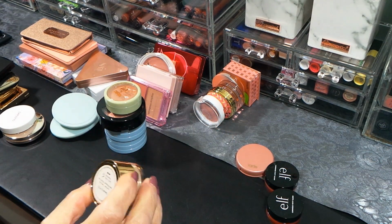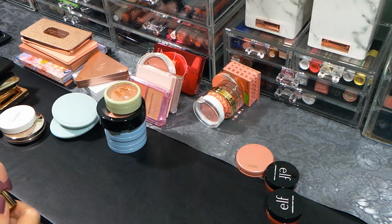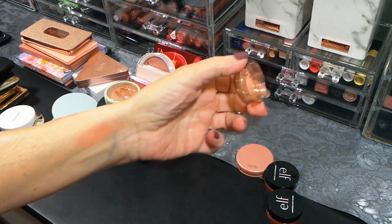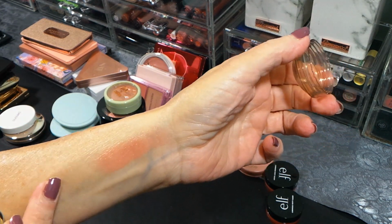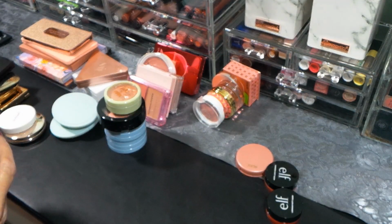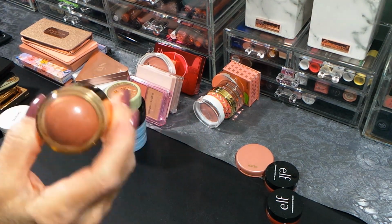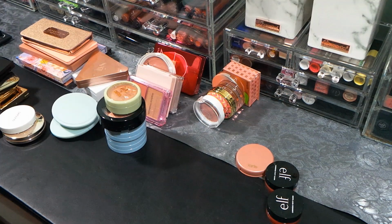This is from Merit, and this is Beverly Hills. Now my hand's wet, so I'm going to put this here. Beautiful. Merit is underrated, not talked about enough. Beautiful. So that is those.